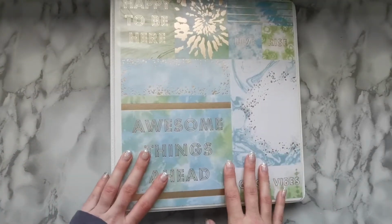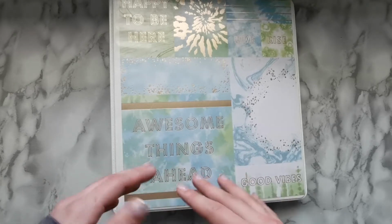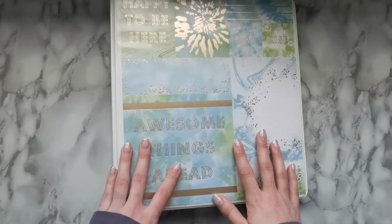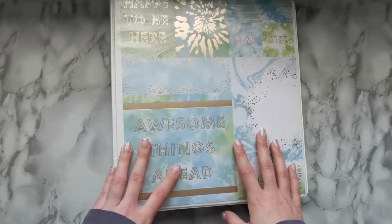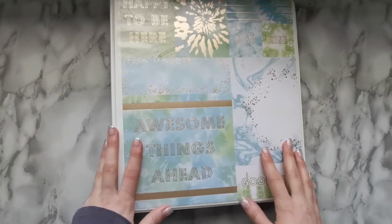So this is my budget binder. I prefer to use a binder because I can take things out, move things around, I can add pages just to make it more functional and suit my own personal needs, make it easier for myself, track what I want to. I just like the versatility and customization that a binder allows.